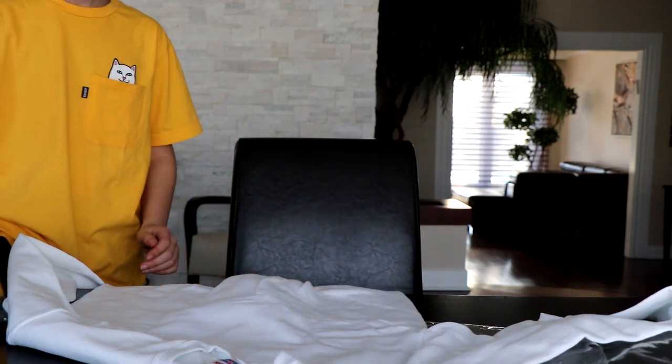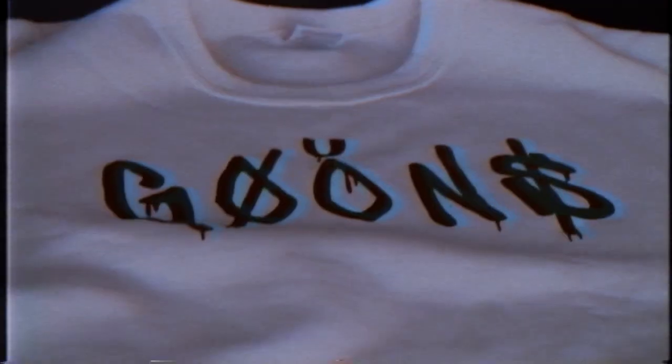I think they sent me the wrong size. I know it says small, but this is really big. Or it's just heavy. Let me go try it on. I'm a little bit skeptical. This looks really big. I'm gonna change shirts to like a white shirt because this yellow, yeah, nah.